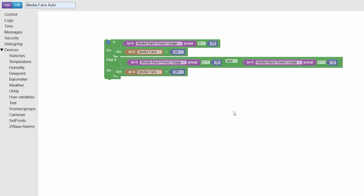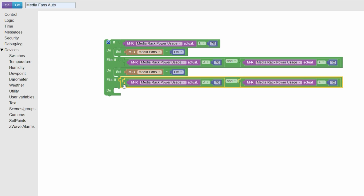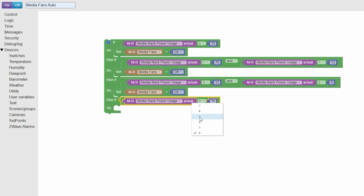So let's repeat most things we already did. We need a new if statement, a Boolean piece, and a couple of comparison pieces. You can actually duplicate entire blocks just like so, and then just change the variables. Easy peasy, lemon something something. Let's turn the fans on between 12 watts and 9 watts. And finally, we want the fans off when everything is off. So go ahead and add another if statement and a single comparison piece and set the fans to off under 9 watts. And that's it.